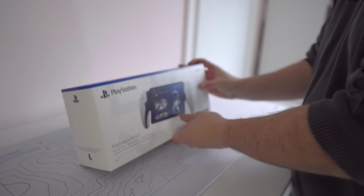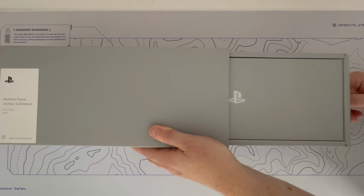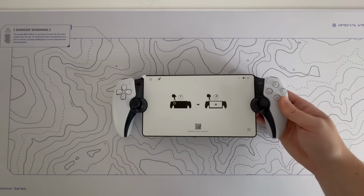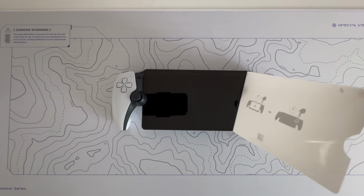From the moment I picked up the box though, I put those caveats to one side and decided to go into this with an open mind. And opening up that box, I really did feel this sense of excitement that this was a brand new piece of PlayStation hardware. You can tell that it is a really premium and well-crafted product.